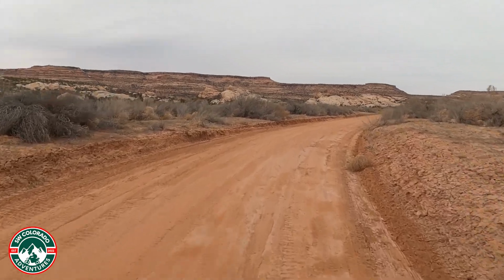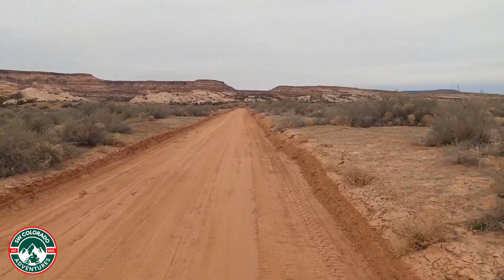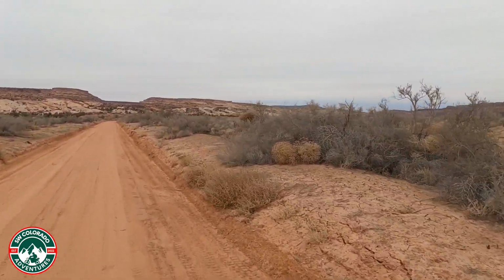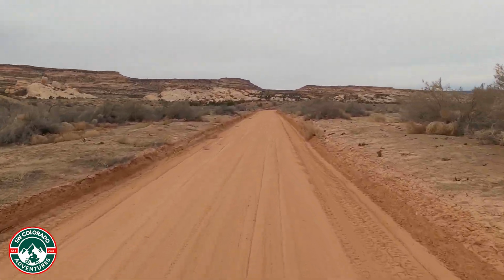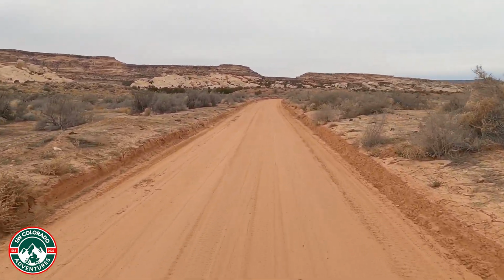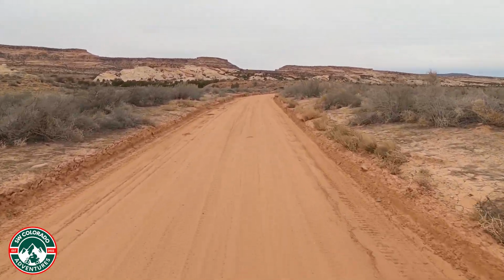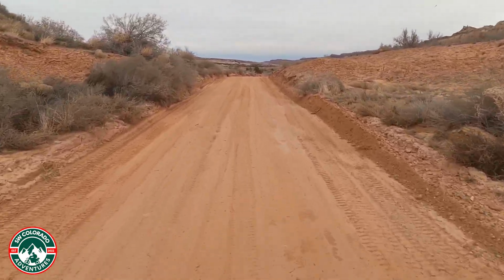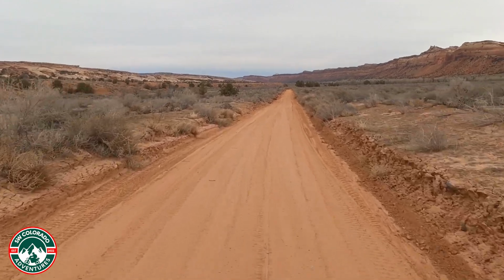Getting up into a little different terrain now. Very nice. Got these big, huge, they're not boulders, but they're just rocks like growing out of the ground. It's very cool. I like it. And the road is getting sandier. Gotta admit, I feel a little bit more accustomed to West Texas red dirt than I do sandy dirt.